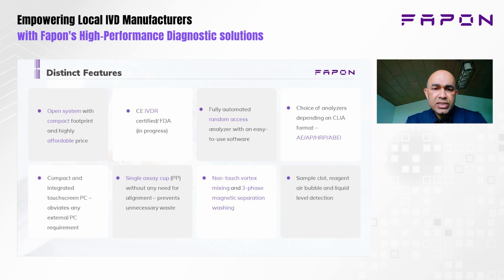So some of the distinct features are their open system, they are compact, and they are highly affordable. We have the IVDR, and we are also going for the FDA very soon, and they are fully automated random access analyzers. So the software is easy to use. You can go for the flash or you can go for the glow chemiluminescence as your signal output. And you don't require an external PC because the system comes with an integrated touchscreen PC, and you don't have to use stacks of the assay cups. This one is a single assay cup and you don't require any alignment. So you just put the cups in a particular containment and the system will do everything by itself.